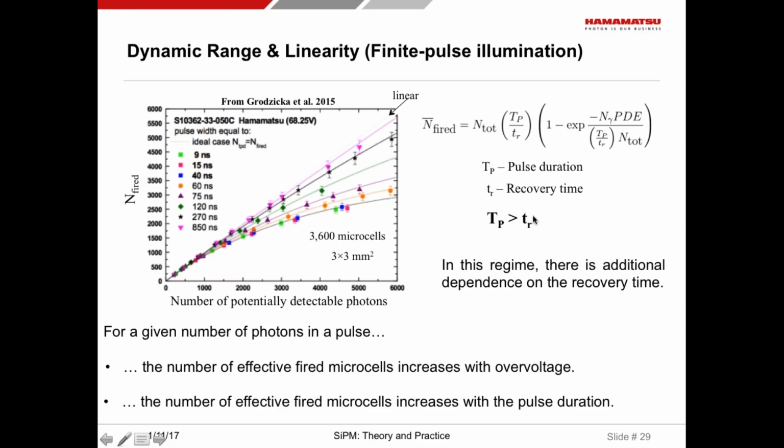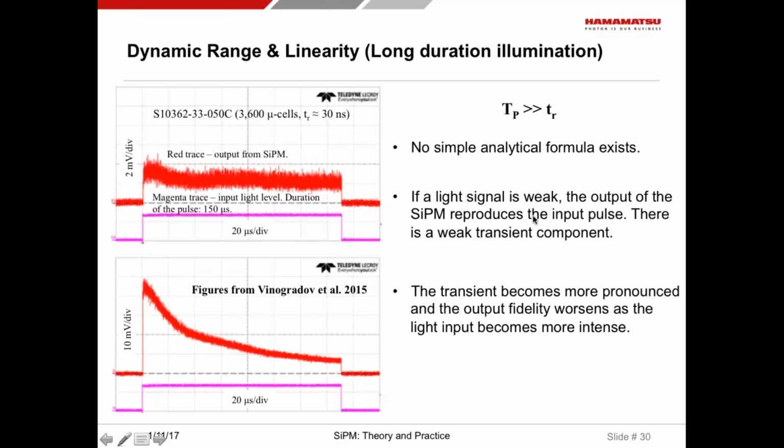The third regime, which still requires further investigation, is one where the duration is very high, on the order of hundreds of microseconds, as shown by the plots on the left-hand side from Vinogradov et al. The study illuminates SiPM with a light pulse of duration 150 microseconds. The red line here is the response of SiPM. Now please note the fidelity. The output of SiPM approximately outlines the shape of the light signal.